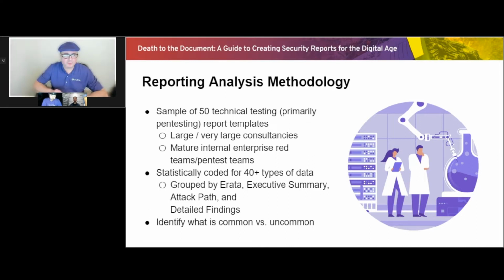For this sample, we chose large or very large consultancies. We wanted to find those mature consultancies that have had the benefit of a lot of input, a lot of voices into how they're reporting. But we didn't want to leave out the enterprises as well, because we've got plenty of mature programs out there, especially in your larger organizations, and they produce very important and very similar reports as well. So we got this beautiful sample set of 50 high quality tests from respected testers in the industry.